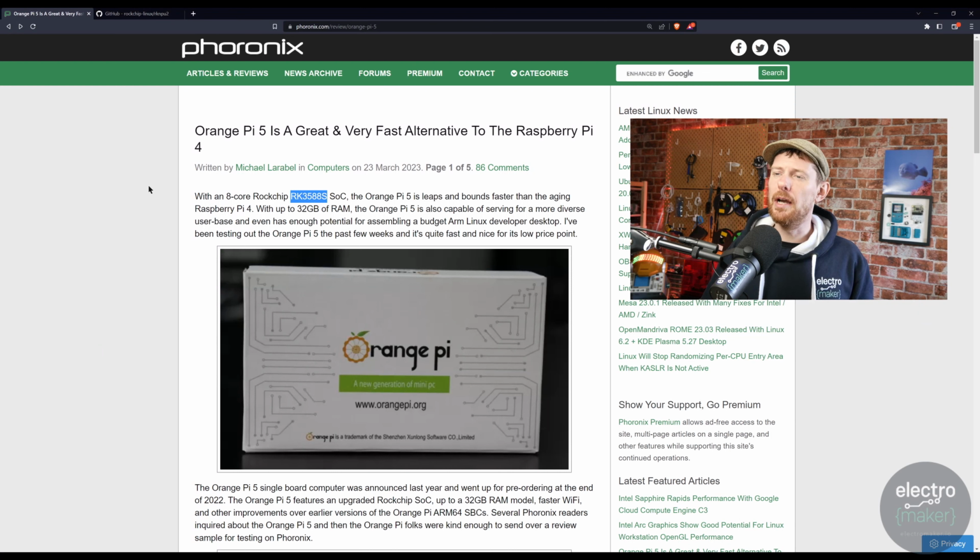I will admit to being, A, not that familiar with all of the Rockchip line. I was a bit more familiar at one point, and B, not particularly healthy right now, so my brain isn't working at its full speed.